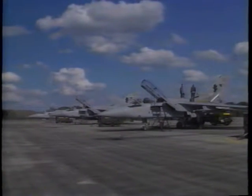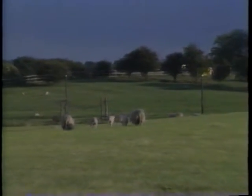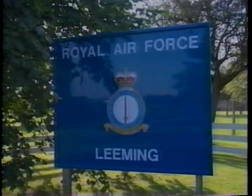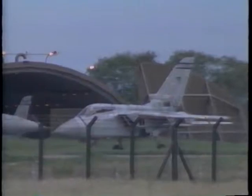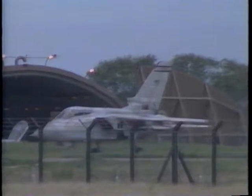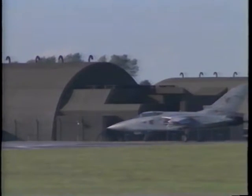Located in the rolling countryside of northern Yorkshire, RAF Leeming is the home of an air defense wing of the RAF's Strike Command. At the time of the Battle of Britain in 1940, the RAF was divided into Fighter Command and Bomber Command. Since 1968, both elements have been unified into Strike Command. Strike Command has three main tactical groups.